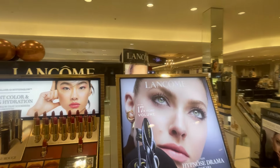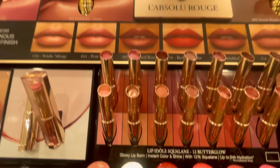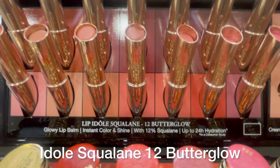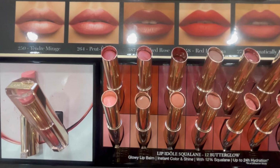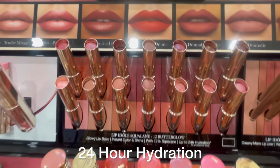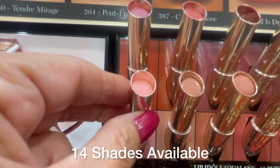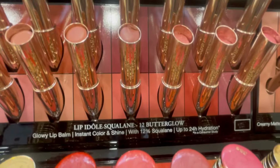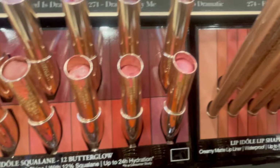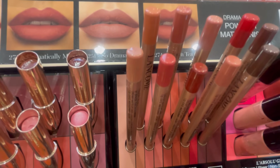Hello ladies, this is Kim from the Beauty Biz, and we are at our local Lancome counter. I have got to share with you the newest in the lipsticks, the Idole Squalane-12 Butter Glow Lipstick. It's a glowy lip balm, instant color and shine with 12% squalane, up to 24-hour hydration. Just look at the range of shades. Look at that, would be such an awesome pink for summer, ladies. And all of these are designed to match with the lip liner and shapers from Idole.